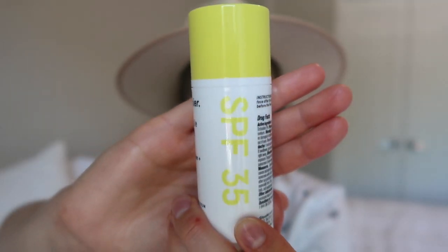I wanted to mention summertime. We're all trying to protect our skin, hopefully. This is the Glossier Invisible Shield Sunscreen. This is SPF 35. The reason I love this is I'm not a sunscreen person.